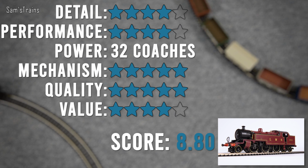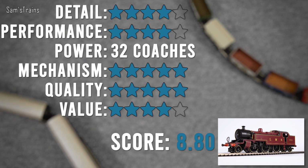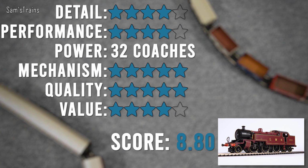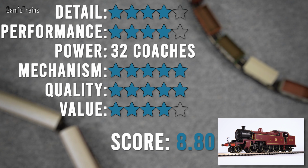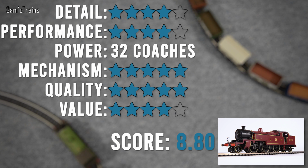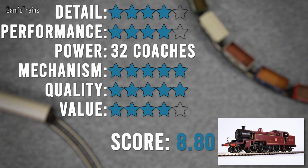Performance is fantastic as well. It can do a reasonably good crawl. It's very quiet and very smooth, as you've seen. It is a tad unreliable on point work. The pickups are just a little bit on the unreliable side, but besides that, the performance is fantastic. Power though is astonishing. This is more powerful than my 9Fs. It's even more powerful than my Class 45s from back when I ran 32 coaches. Just incredible. So very powerful.